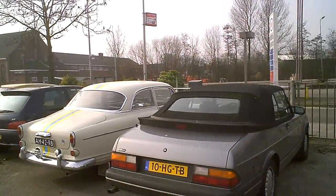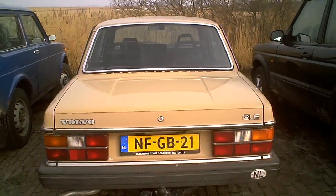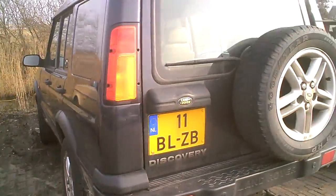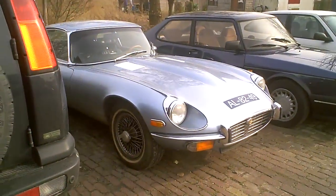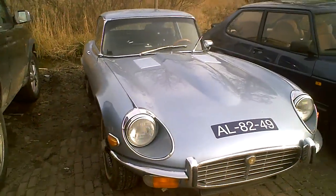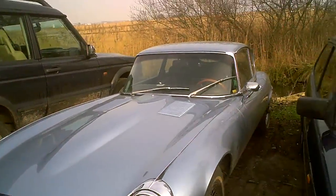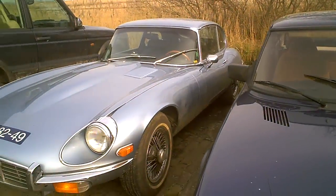An old Volvo again. A newer Volvo. Oh, this is too new, and you recognize it by the nose. It's an old Jag, and it's a shiny one. It looks good. Oh, that surely looks good.